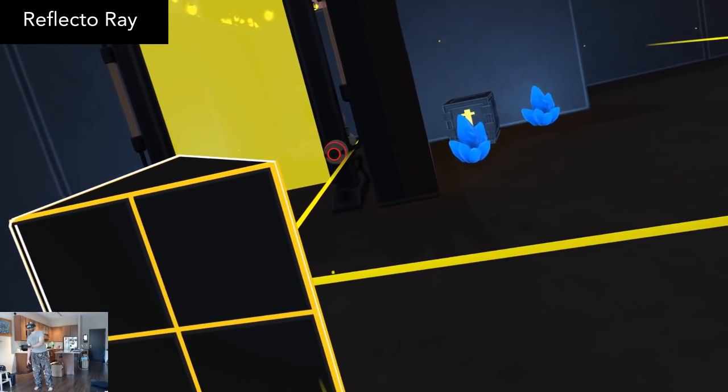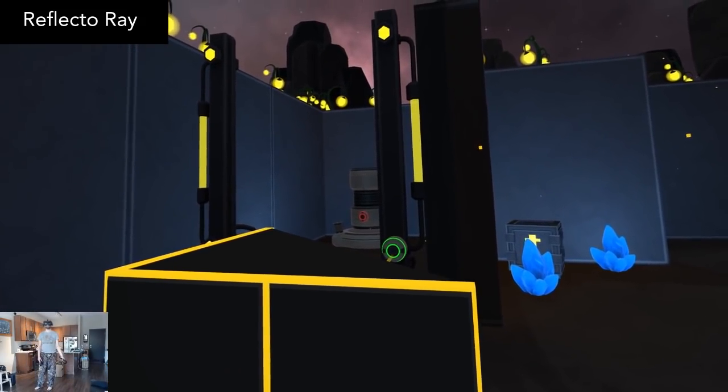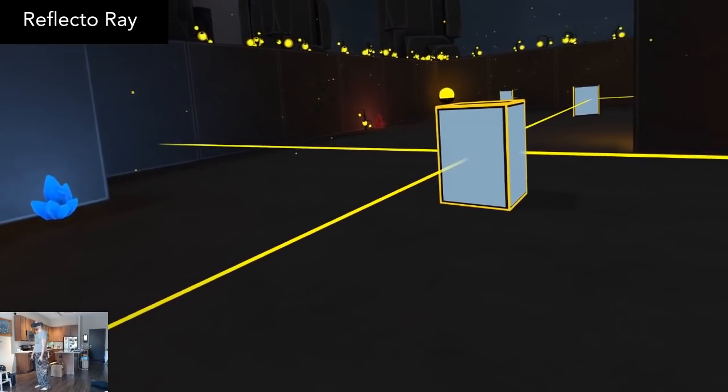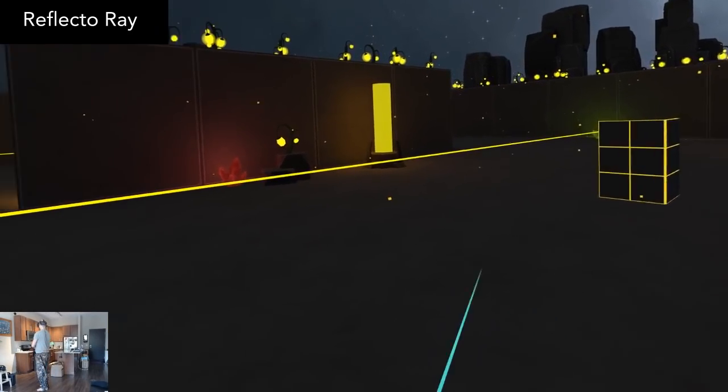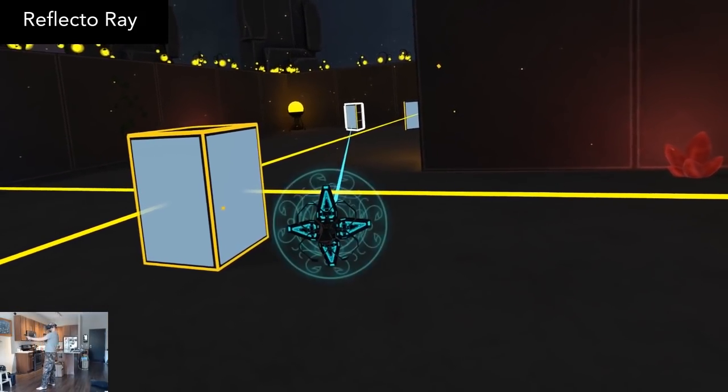This game didn't work with Index controllers, but switching to the Vive ones worked perfectly. The only mode of movement is teleporting. I really enjoyed playing this. It features a zen atmosphere and a soothing soundtrack as well.